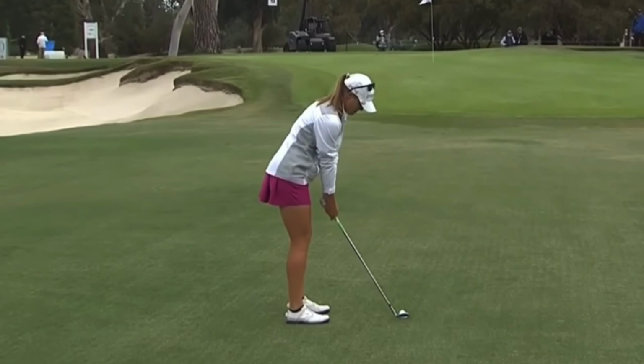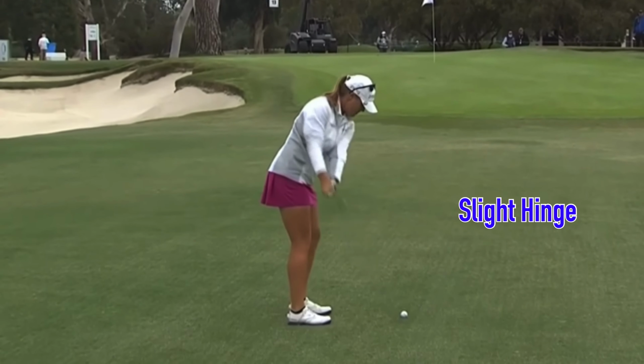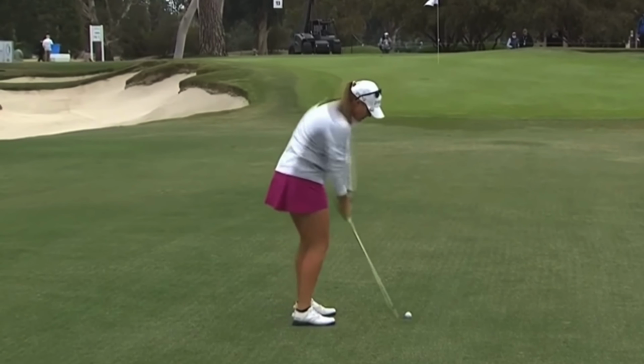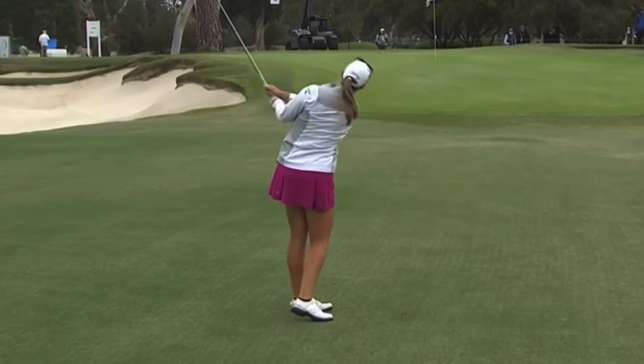And lastly here, a little pitch shot, and we can see without that massive hinging early, keeping it wide and really restricting the wrist action, that allows her to pitch it beautifully. Face square here at the top, not getting open at all. Coming in, taking a shallower divot. Rotating the upper body, and there's that club face square on the way through.